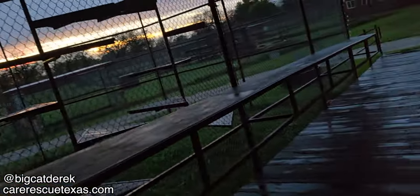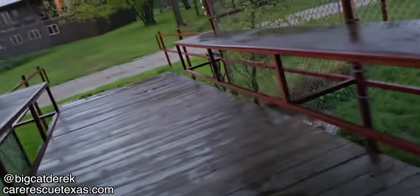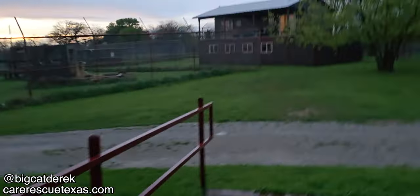All right. Well, most of it was just rain. Most of the wind and the hail, I think, was further down to the south. So thank goodness for that. We didn't get the real wacky stuff. But that is all I know.